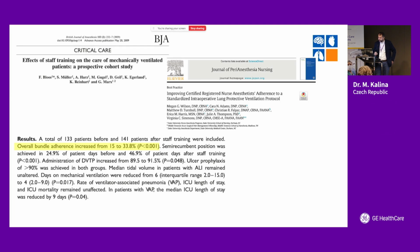And we found a work that is very recent, from Wilson, from 2023. And he showed that by staff training, the adherence to lung protective ventilation can be increased, which should be obvious, but still it's the first work that proved this, and I think it was one of the first works that used structured learning for the staff.